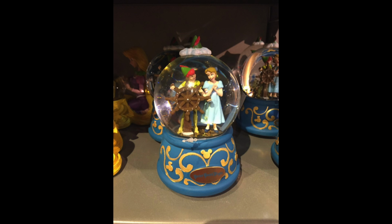Number one, this Peter Pan snow globe. They had done a number of snow globes for different theme park attractions. There's a Haunted Mansion, there's a Tiki Room, all Magic Kingdom attractions, mind you. This is the Peter Pan's Flight one, but this is version number 2.